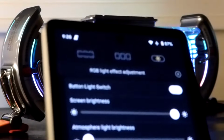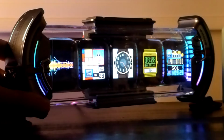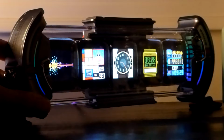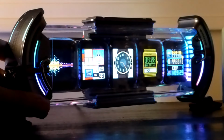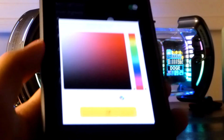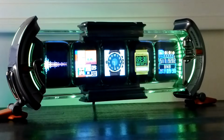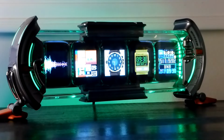Otherwise, we can tap on the third tab here on the top to go into controls for the RGB light there on the rear, dimmer as well versus brighter, turn it completely off if we wanted to, so on and so forth. Similarly, all the colors for the RGB lights, again on the back, you can set from the default rainbow gradient into a specific color or shade. So it gives us pretty good customization. Here's a few other transition effects.